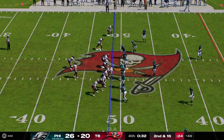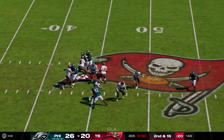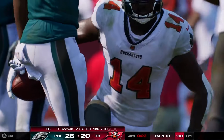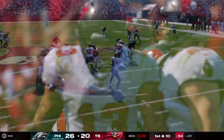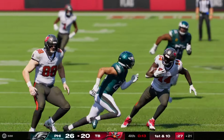Here's 2nd down. Here's Baker. That'll be taken in downfield by Godwin. He'll get this one down near the 20-yard line, just shy of the 20. Oh, what a play, but he couldn't get out of bounds. And you've got no timeouts. They've got to get to the line of scrimmage and spike it.